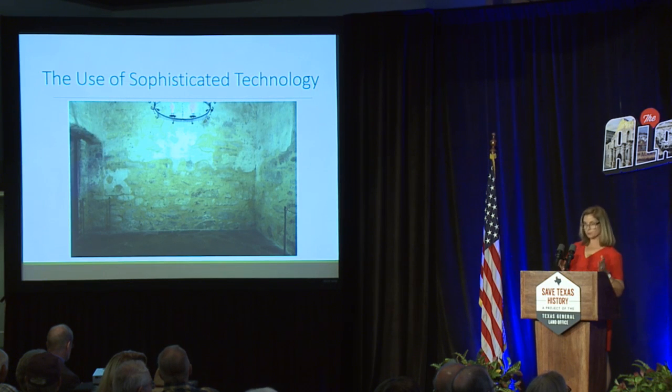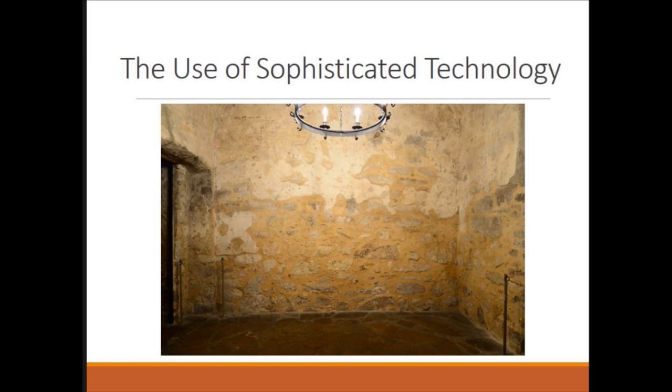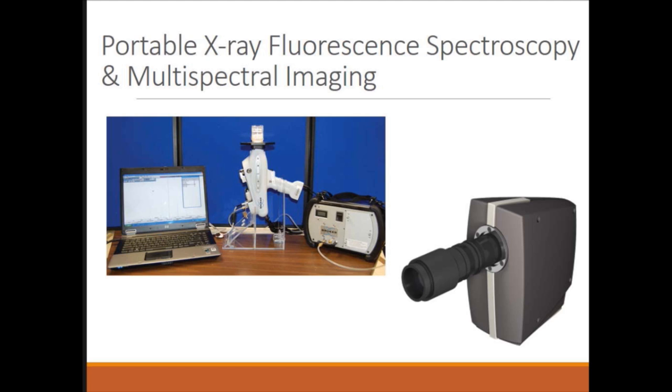So I've explained briefly the conservation efforts and the fresco process. Now let's discuss the non-destructive state-of-the-art technology combined with the conservation work in the sacristy. So we're still in the sacristy.